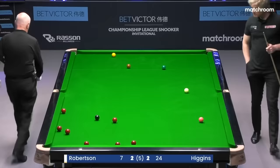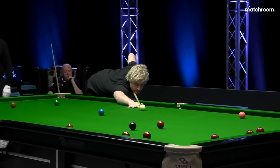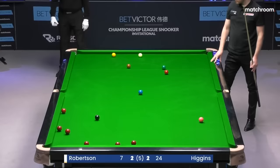That is a Robertson special. Yeah, trademark long pot. Six. Needs a good cueing again here to screw this back. And didn't get it. Yeah, just mishit it again.